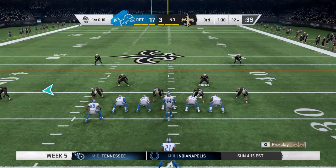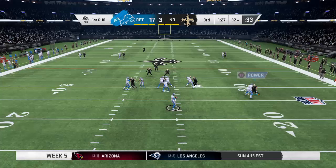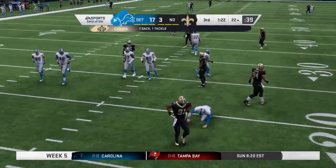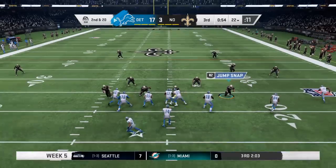From the 32 now, here's first and 10. Play action now, Dalton. And he's taken down here by the Saints. This has been a tough one for this offensive line. It appears almost like they've been on roller skates this entire game, the way they've been pushed around. 6 sacks given up in this one. To try again after the sack, Dalton.